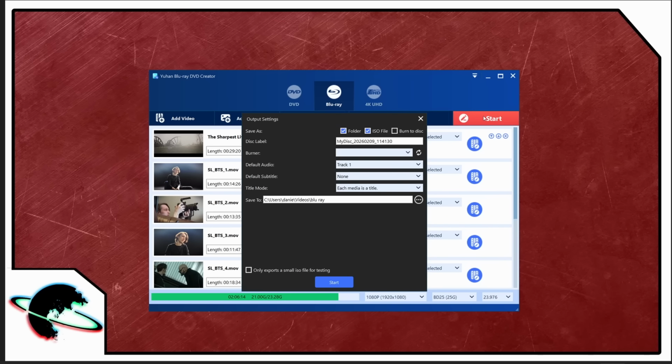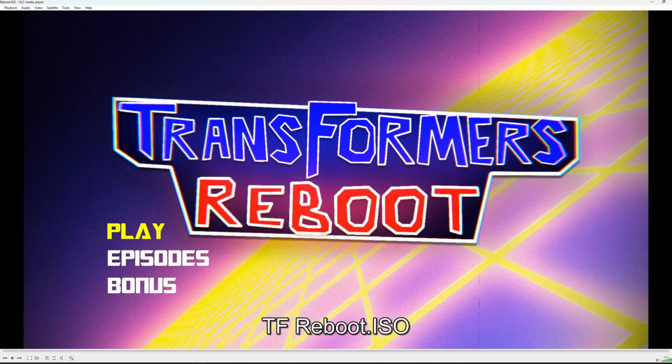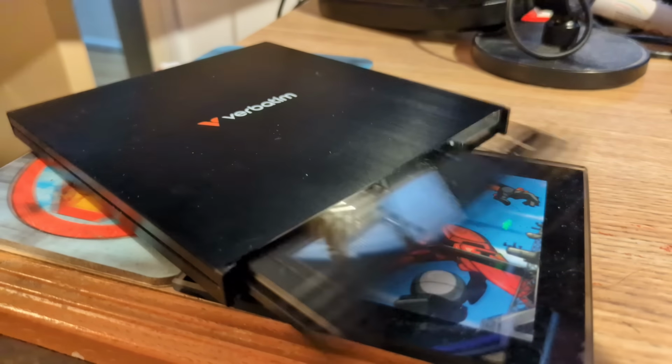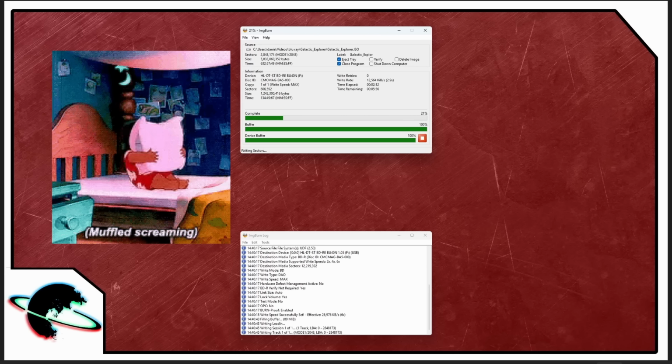I would highly advise not to burn to disk from this menu, but to instead save it as a folder and ISO onto your computer. The reason for this is it allows you to test it before burning, so you can be sure it's exactly what you want. Then once you've tested it, you can burn that ISO file straight to the disk using an included burning software. This again is included in the user guide, so please read that fully, otherwise you'll be using the bin a lot more.